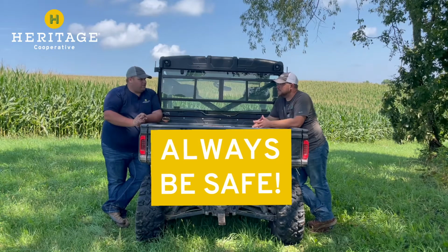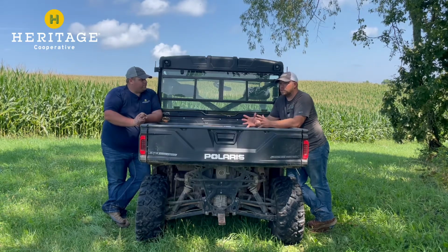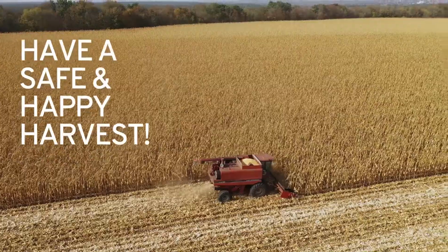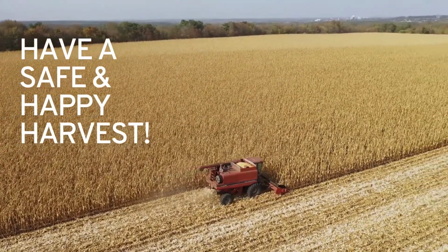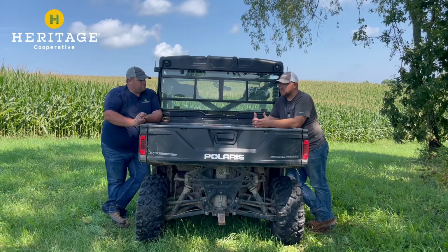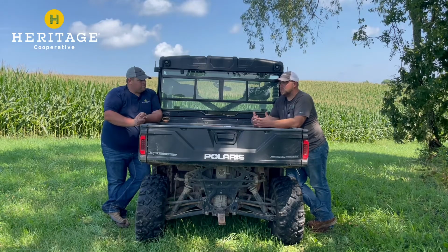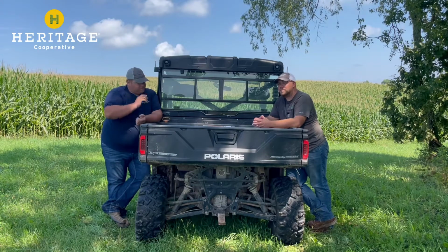Be safe, no matter what you're doing. Grain bin safety is a big thing. We've got to watch out for it. Watch what you're doing this fall. We appreciate every one of you, and we want you to have a safe, happy harvest. Like Jonah said, grain bin safety, equipment safety, traveling on the road, things of that nature. We just got to be cautious. We want to have all of our viewers back for the 2022 season, so please be safe.